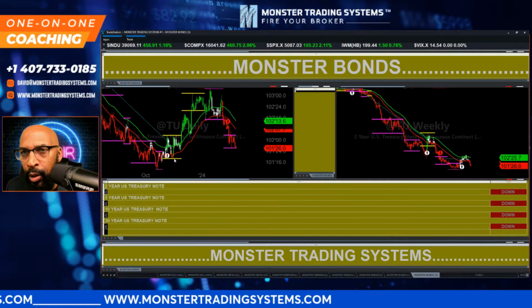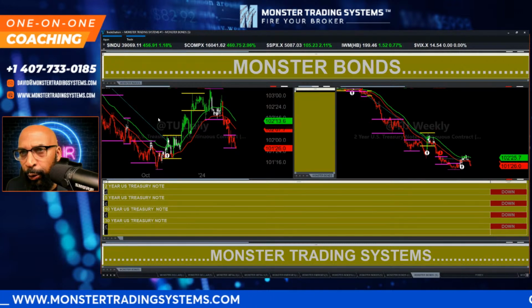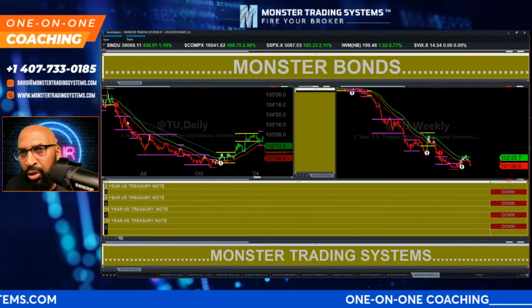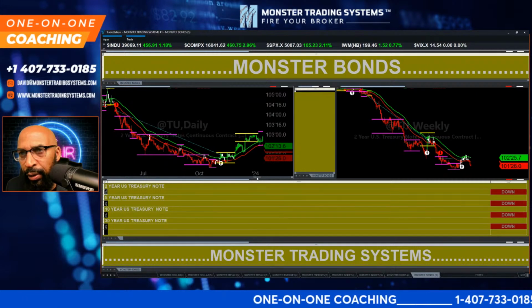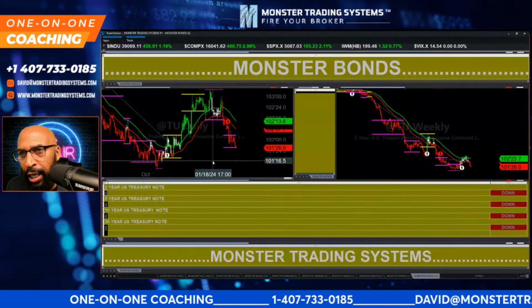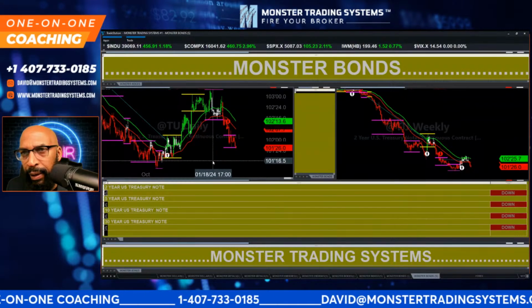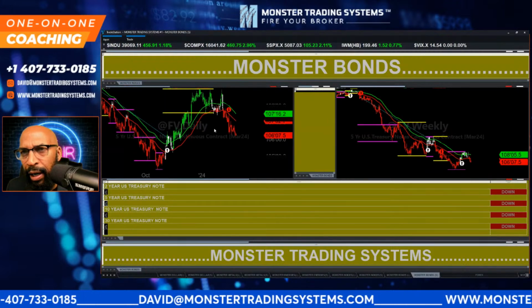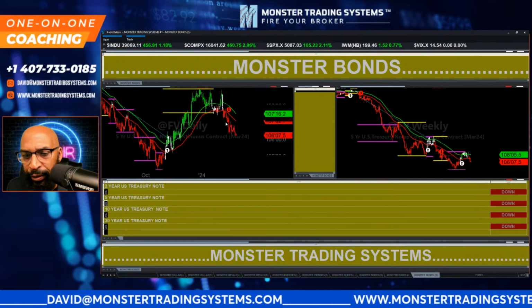All right. So a pullback here. Great previous short is on the daily time frame. Look at that short bonds right here. The 2-year. And here we are. Good short here. If it breaks through that support here, all right, it could go much lower. That's the 2-year. All right, 5-year, good short going here on the 5-year.